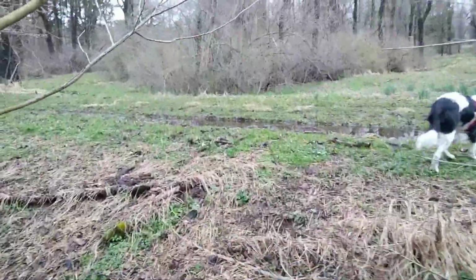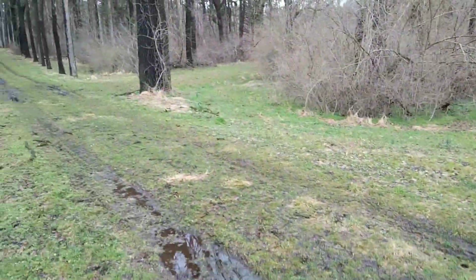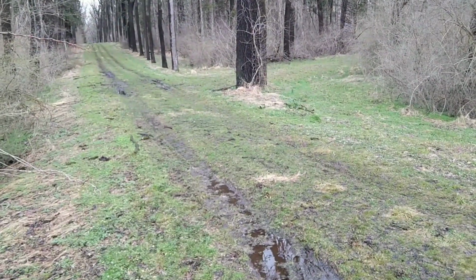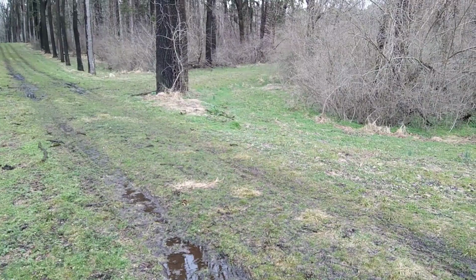We come through here. Assuming this road probably would have existed in conjunction with the railroad at one time. Not 100% sure about that.